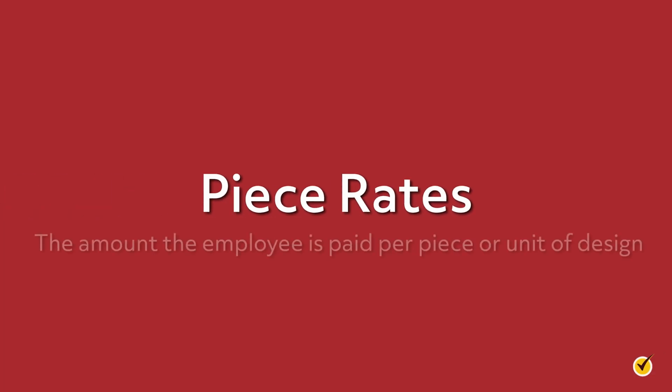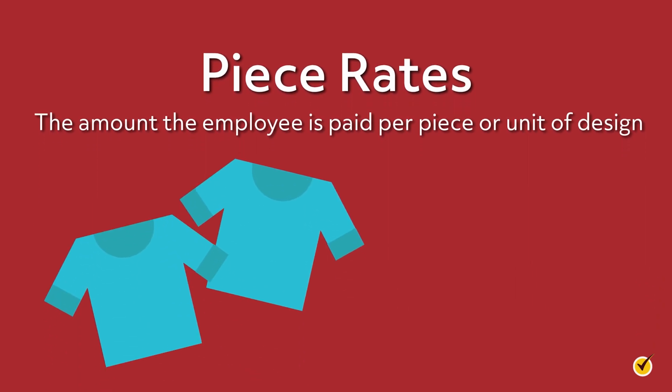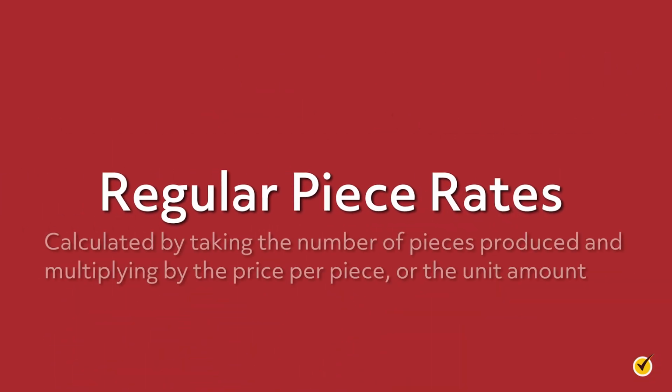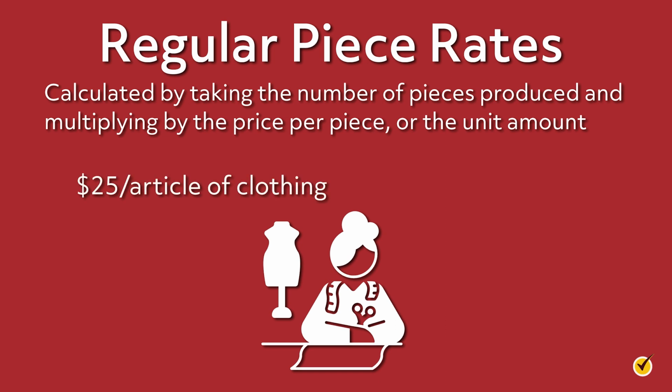The term piece rates refers to the amount the employee is paid per piece or unit of design. The unit could be articles of clothing for a seamstress or furniture pieces for a furniture manufacturer. In these cases, individuals are paid by the number of pieces or by the unit they're able to produce. Regular piece rates are calculated by taking the number of pieces produced and multiplying by the price per piece, or the unit amount. For example, if a seamstress is paid $25 per article of clothing and produces 5 articles of clothing in a work week, their earnings are calculated at $125.